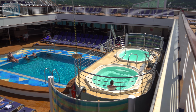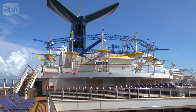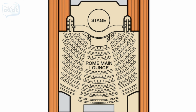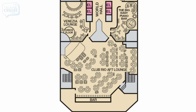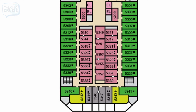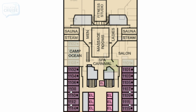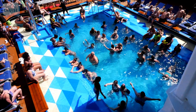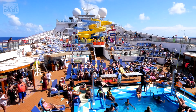During Carnival Cruise Line's 2019 $200 million transformation of the Carnival Triumph into Carnival Sunrise, the entire Deck 3 level of the main show lounge was removed and replaced with 42 new staterooms. On Deck 5, the entire aft section, including the Venezia Lounge, Big Easy Piano Bar, and Club Rio Lounge, were all replaced with 51 staterooms and 2 suites. Lastly, on Deck 11 forward, Camp Ocean and the Salon were replaced with another 7 rooms. If you're keeping count, that's at least 200 more guests on board with a substantial loss in public space.